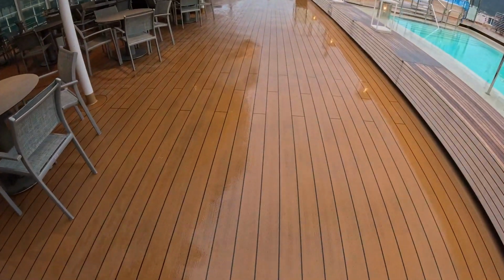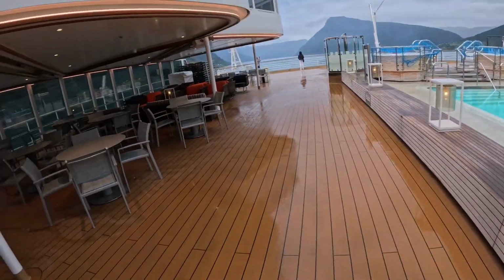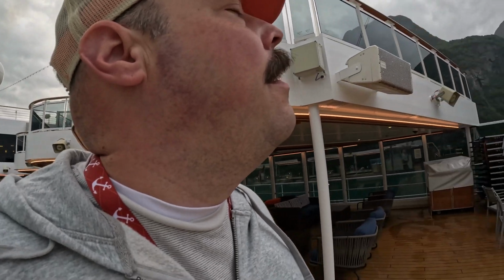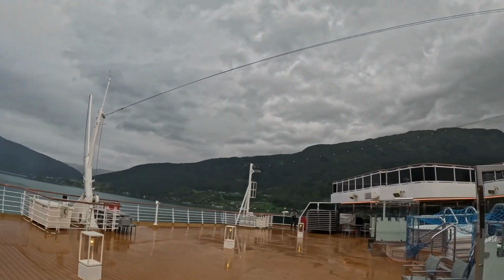Early again this morning to do some scenic cruising again. Oh, it's drizzly. The floor out here is all wet, so I'm not going to spend a lot of time out here. But we're in the aft part of the ship, and these fjords are beautiful.